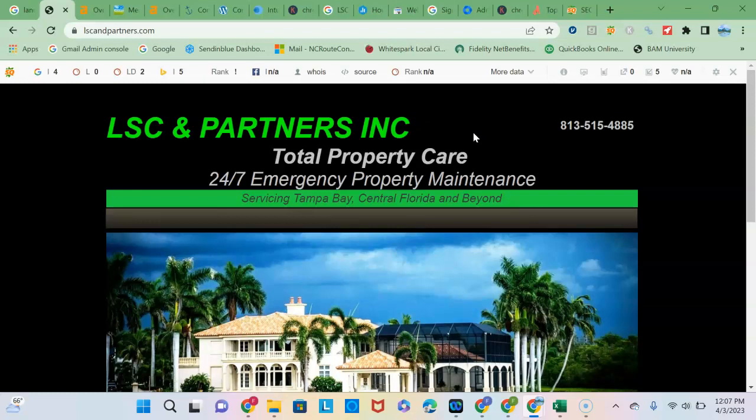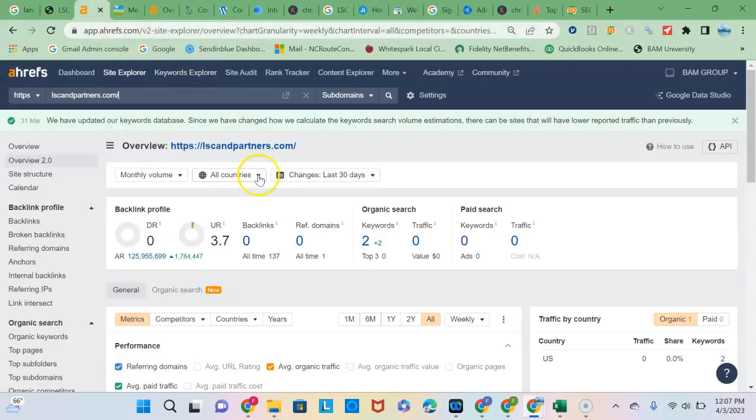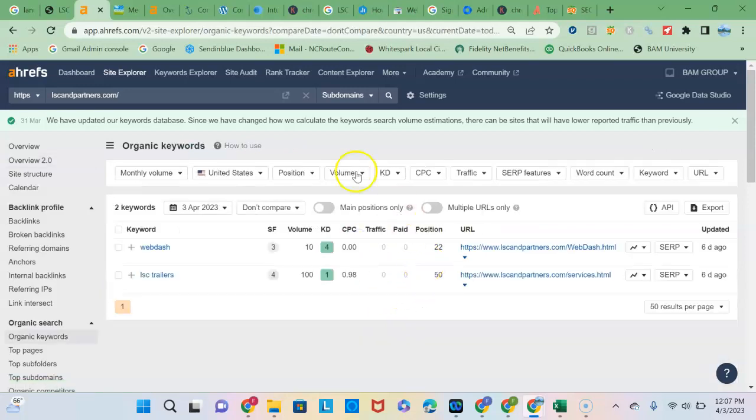Will have a separate location page for each of the cities they service, because it allows them to utilize those local buyer intent keyword phrases. So right now I see you're currently ranking for 2 different keywords. This, by the way, is a site that I use called Ahrefs to analyze different sites. So here's LSC and Partners.com, your website. And so these are the keyword phrases that you're currently ranking for.